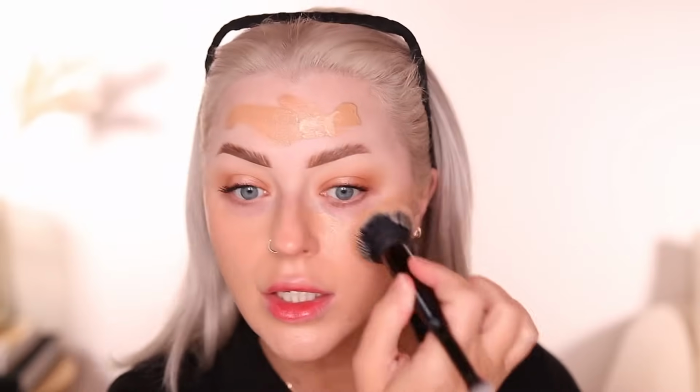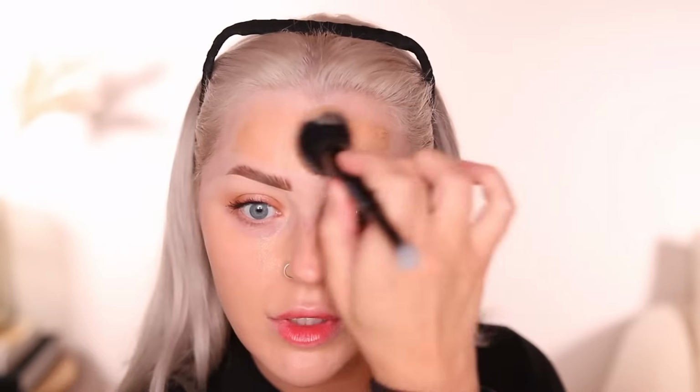Does it have a scent? I feel like I smell something, but coverage, I would say, is more than what they claim. Light to medium, I would say this is more like a light medium, maybe even more.